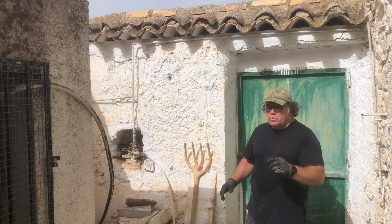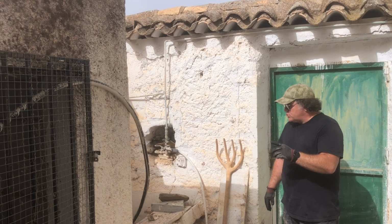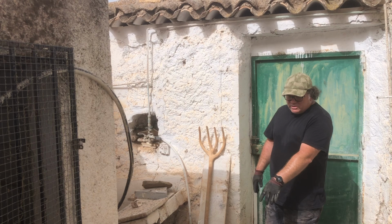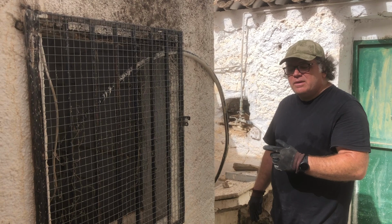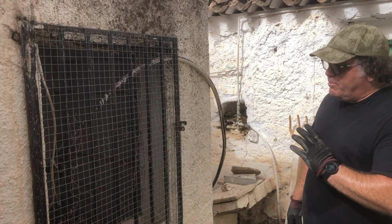This is one of two wells on the property, and it was one of the things that attracted us to the property in the first place. We've got quite a high water table here. It's not very far down at all. Easily accessible to get the water out. This one's been rigged up with an electric pump, which we spoke about a little while ago, didn't we? Yes, I think we did. And it's a bit of a Heath Robinson affair, but it works.